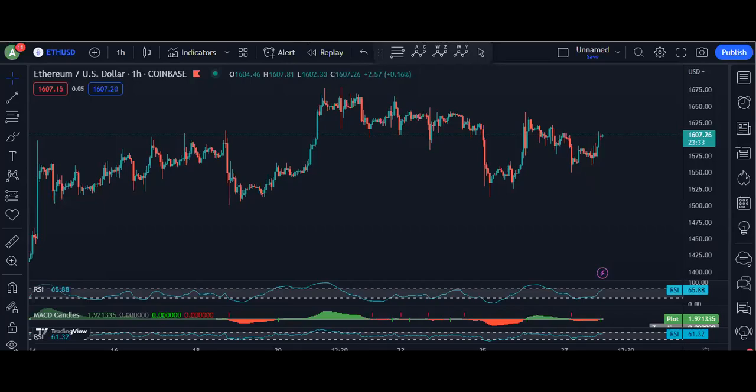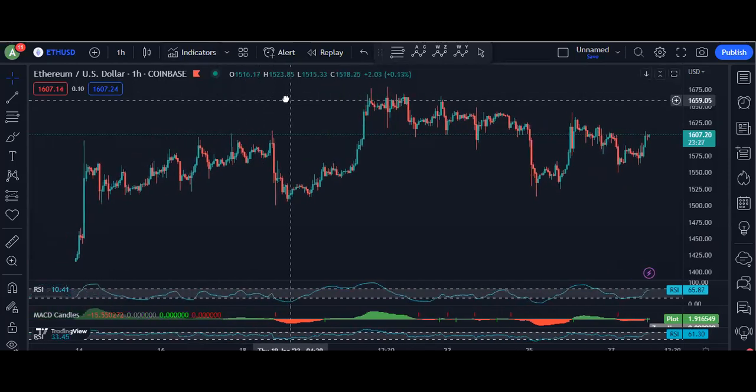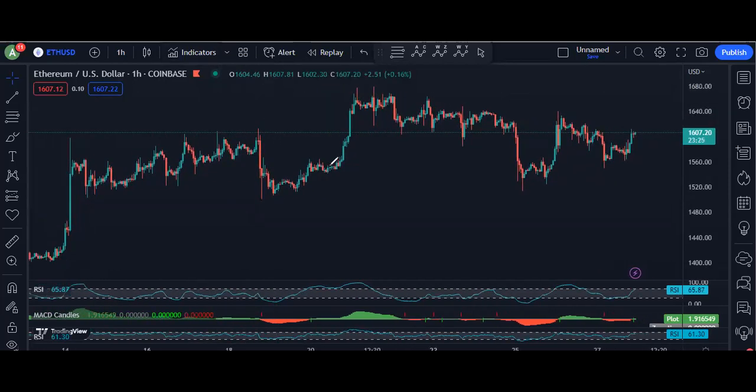ETH, we start with the 1 hour chart. I just want to give a quick update. First of all, if you refer to my last analysis, when the price was within here, we discussed how we can look for a trade as a buy. That means we have been looking for a buy, and this is what we get.